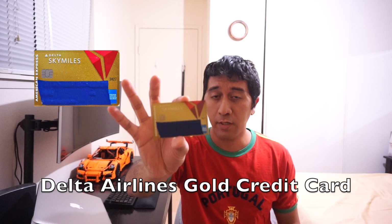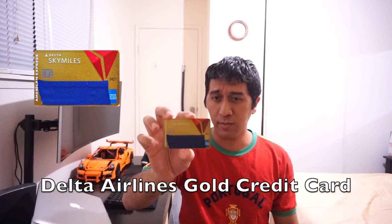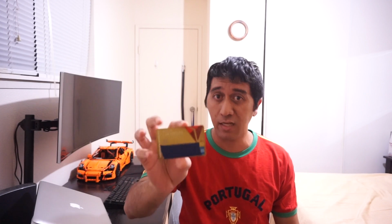This is card number 3, the Delta Airlines Gold credit card from American Express. I got this card 2 years ago. Actually, it was almost exactly 2 years ago from today. At the time, I was living in Japan, and for Christmas break, I wanted to come home. The cheapest flight that was available at the time was from Delta.